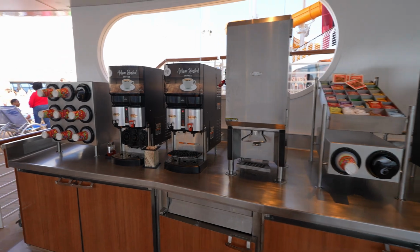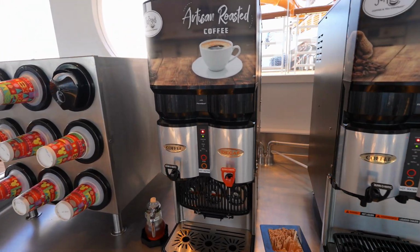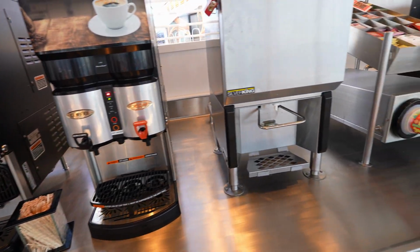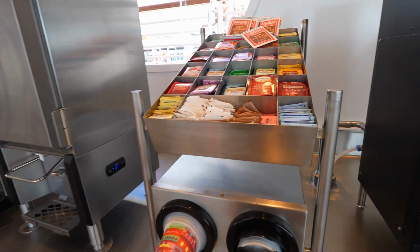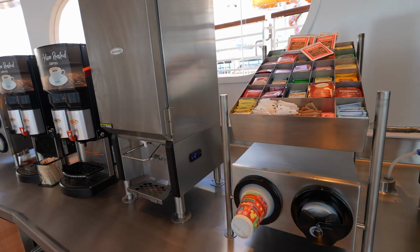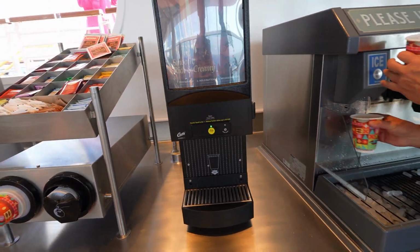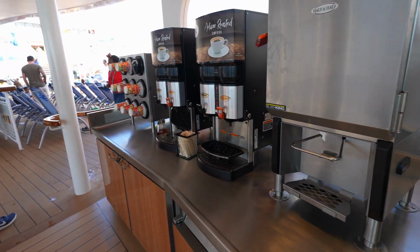On both sides of the ship here, so the opposite side of us and then where we are now, you can actually get Joffrey's coffee, both regular and decaf. They do only offer half and half for creamer options, and they do have sugar up here. So when you are out on the deck or just early in the morning, if you want to come grab some coffee, it's around pretty much the entire time. Also, you have hot chocolate, which is kind of interesting. Then you have like the Coke machines over there for just any of those Coke products offered.